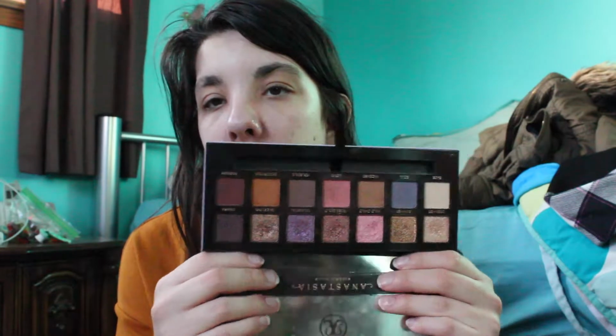And I love the packaging of this. This is like me in a palette pretty much in the packaging. This one is probably one of my favorite palettes, and that's the Norvina palette. The shimmers in here are insane. I don't know, this palette just speaks to me. I love everything about this palette. I just gravitate toward this palette so much.